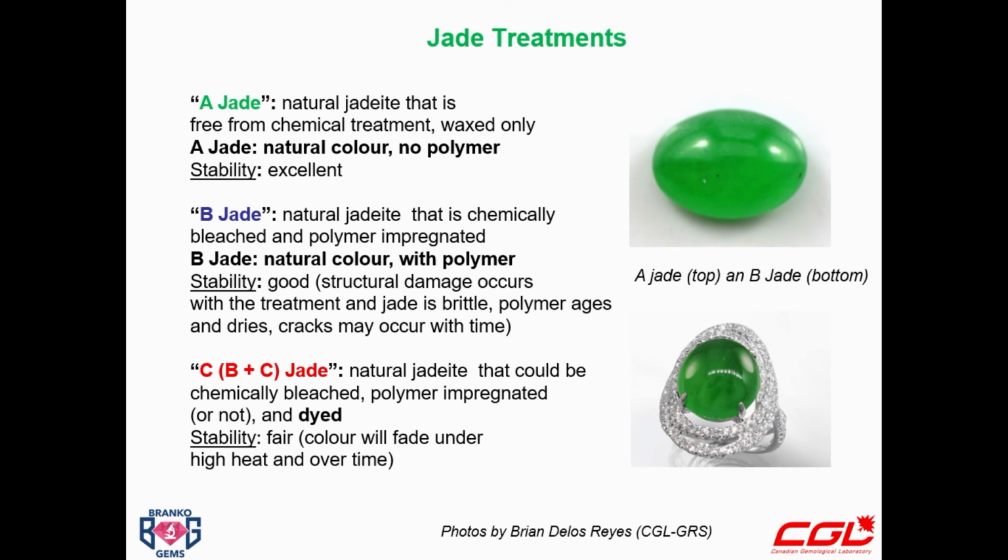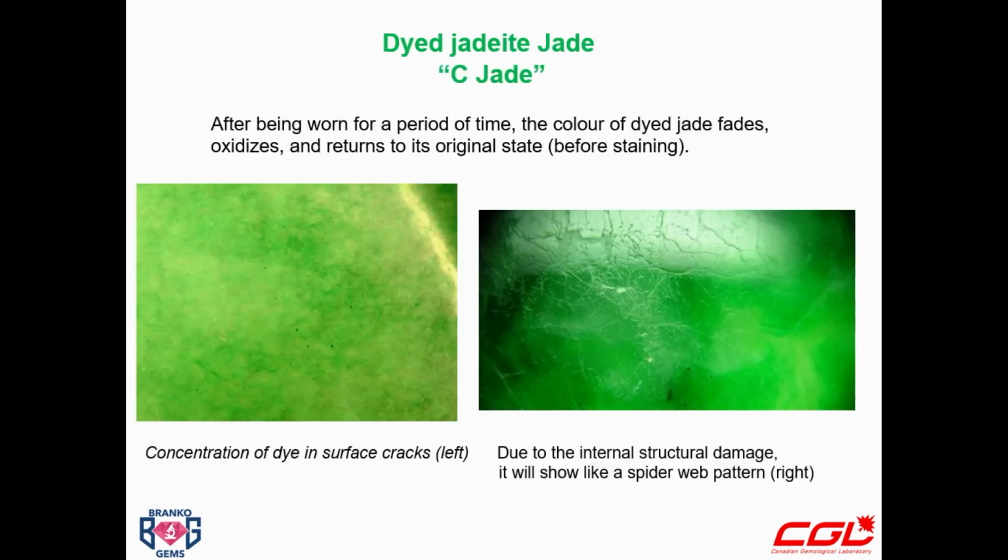So, of course, infrared spectroscopy is the final answer for detection of this kind of treatment, and I do use one, but we can see a lot by looking at the microscope. This is a concentration of dye. You can see here a very weak, damaged structure, a spider web in this case.